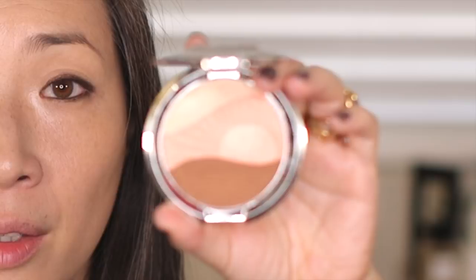Next, let's move over to the Endless Bronze and Glow palette. So that's this guy here. It's so, so beautiful. I'm gonna go ahead and swatch all 3 for you.